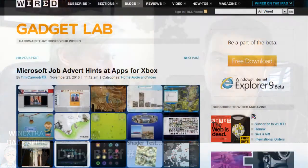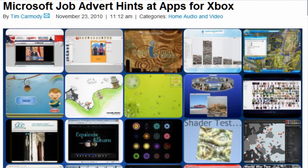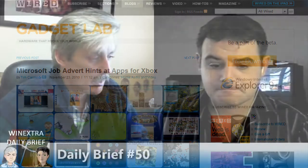Now, the big news of the day, the only real news of the day, is Silverlight is apparently coming to your Xbox 360 thanks to a recent job advertisement placed by Microsoft. And I'll give you the quote before we start talking about it. Silverlight is looking to hire motivated developers with a passion for creating groundbreaking multi-screen platform experiences, now targeting Xbox. What does this mean, Hudson?